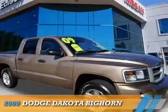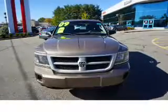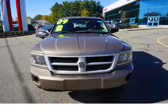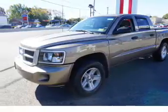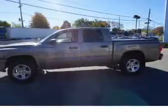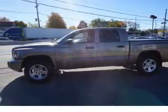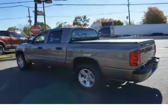Presenting the 2009 Dodge Dakota. Grab life by the horns. It's powered by a 3.7-liter six-cylinder engine and a four-speed automatic transmission. The features include a spoiler, keyless entry, independent suspension, front ventilated disc brakes, anti-lock brakes, privacy glass.